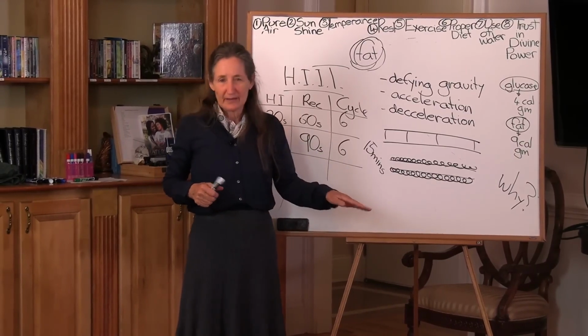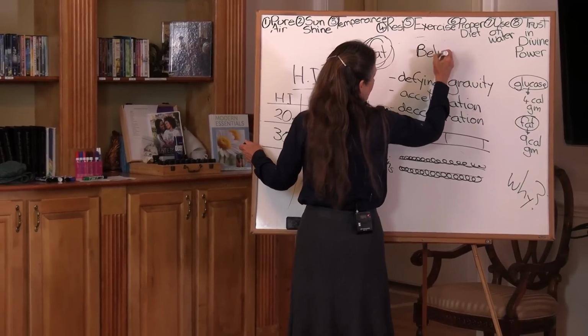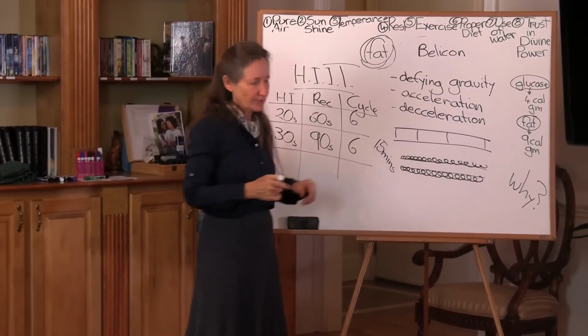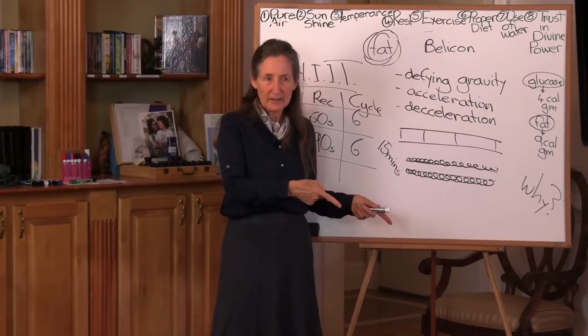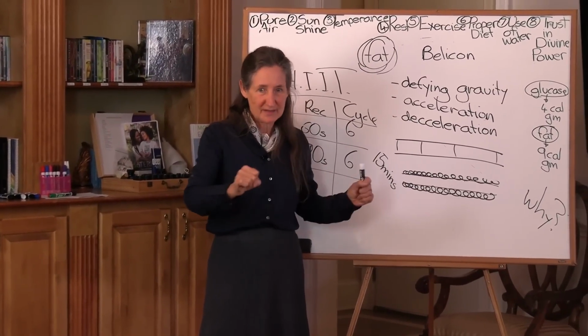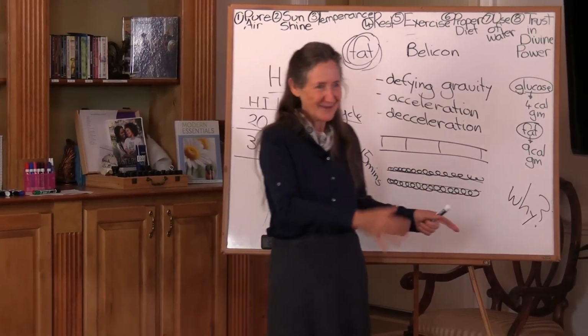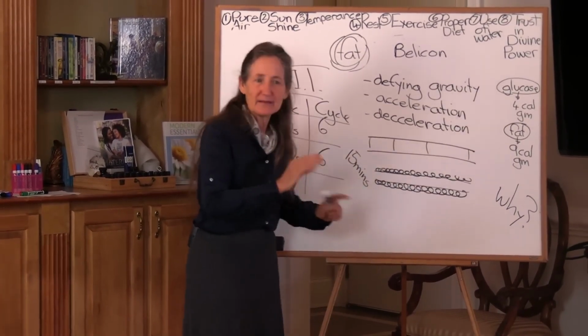The best rebounder is the Bellican. And I think that's how it's spelt, something like that. And you'll notice with the Bellican that we have here, it's not springs, it's rubber. I call this the Rolls Royce because you get a beautiful bounce. You see, with the rebounder, there's no jarring.